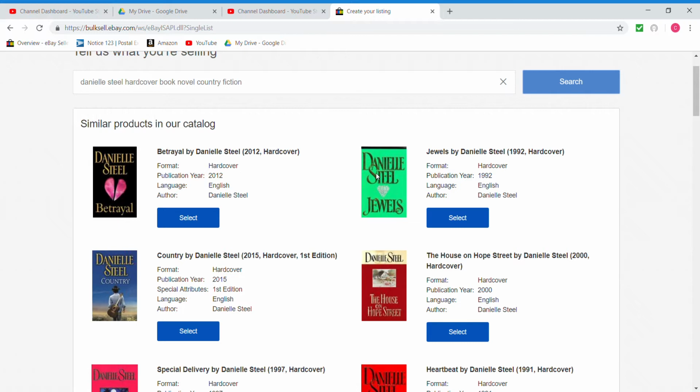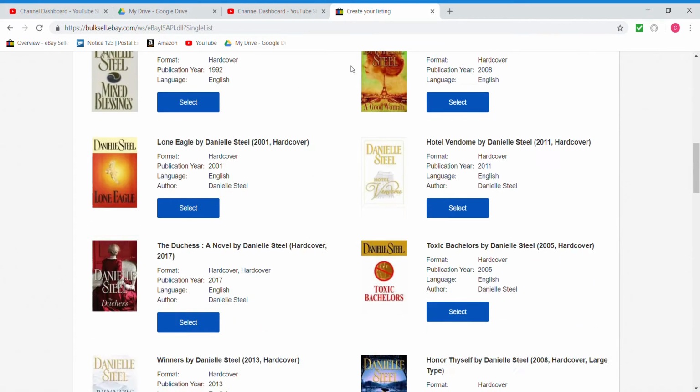Also, when people are looking to buy a first edition, they're going to type in first edition on the search bar, because that's all they want. So write in first edition. Let me do that real quick. Okay, first edition. Now, if it was a first printing first edition, I would type in first printing first edition. This is probably not a first edition. I'm not listing this book for real. I'm just showing you how to do it.